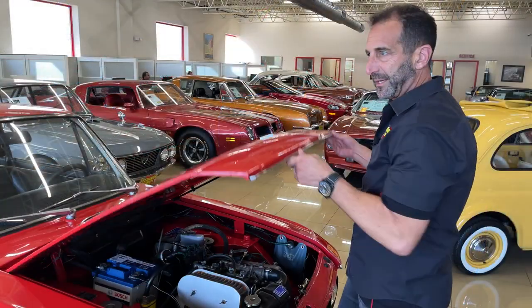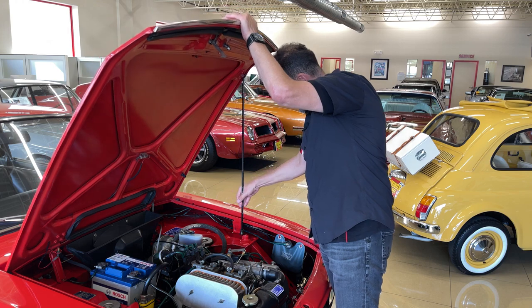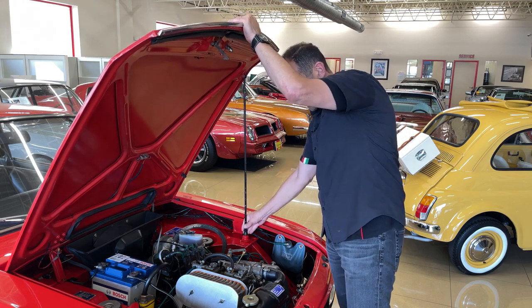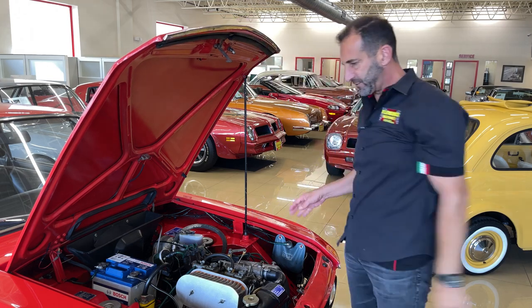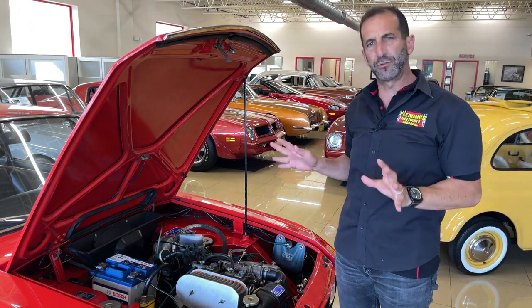All right, so let's take a peek under here. And why do you want to take a peek under here? Because you're going to want to go to a car show. You're just going to want to do that. And why? Because most people have never seen one of these cars. They just haven't. And to be able to see one up close, they're going to want to see the guts. What makes an Italian car? What makes a Lancia, what is a Lancia?